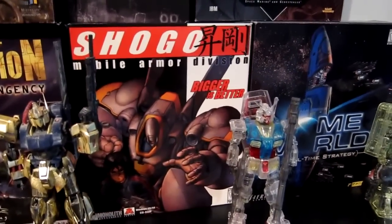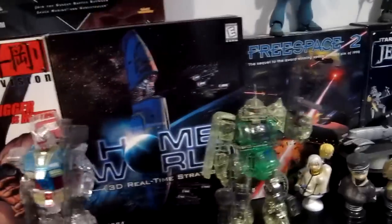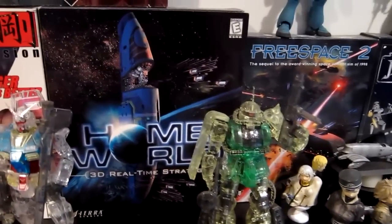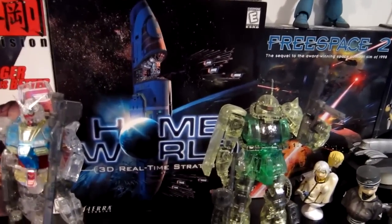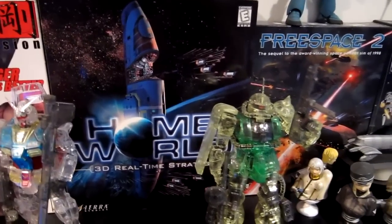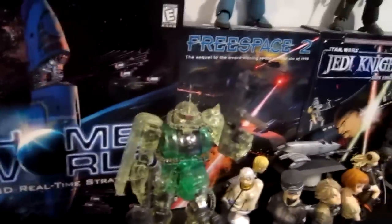I made the Fear games instead, but Shogo 2 would be awesome. Homeworld, the original Homeworld big box. They didn't make too many of these because it got Game of the Year. It came out towards the end of the year, so they made the Game of the Year edition. So they switched to that box pretty quick. I like this box, so it's great.